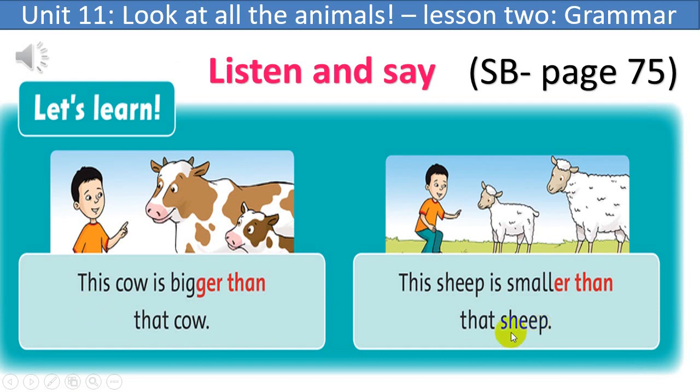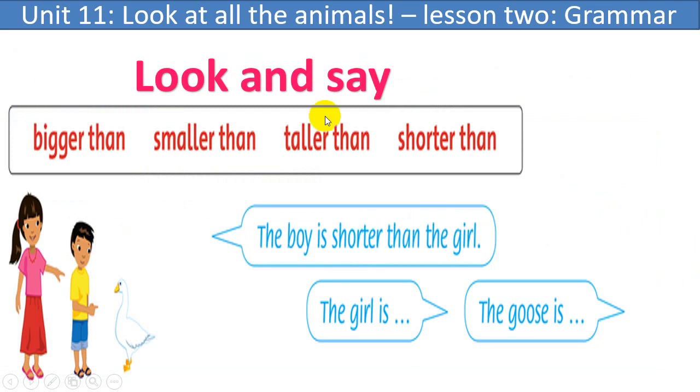Good job. So listen to the teacher. This cow is bigger than that cow. Good job. This sheep is smaller than that sheep. Okay, good. Let's move on to this part.